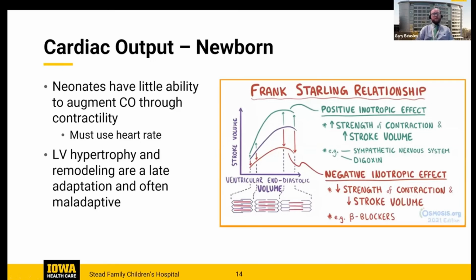Unfortunately, in neonates, they don't have that ability yet. They've just gone from being a myocardial complex that's trying to put down more and more myocardial cells to now being in an environment where they're trying to hypertrophy. And it's that hypertrophy that gives them the intrinsic ability to have more inotropic effect. Now, we can certainly use medications and help children and neonates transition into that higher inotropic effect. But the ability for them to do it intrinsically is limited.